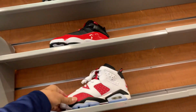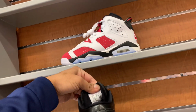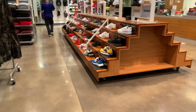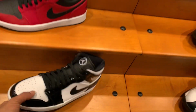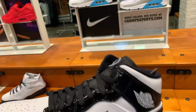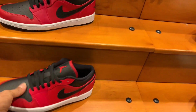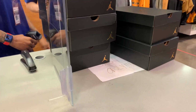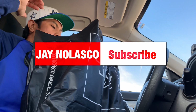Yep, but I'm picking this one. All-Star Weekend, size 7. Got some All-Star Weekend here, and I really like this one. And they also got the lows. Alright, we're good for today.